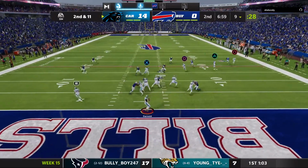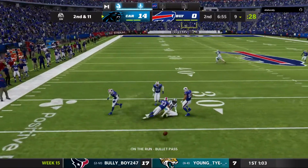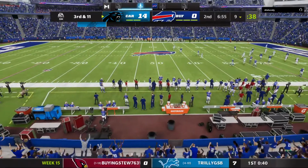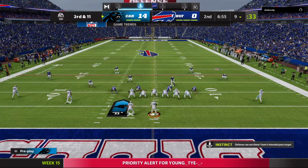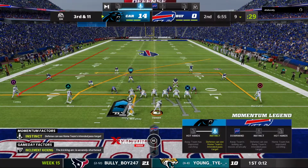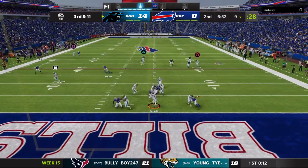On 2nd and 11 now. Darnold forced out to his left. His throw incomplete. As soon as I saw him break contain and get outside, my first thought and my eyes gravitated downfield, because nowadays, most of these quarterbacks, when they do that, they want the big play downfield. They don't want to throw it short. In this case, he took the shot. It fell incomplete.